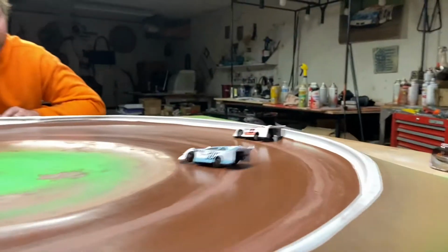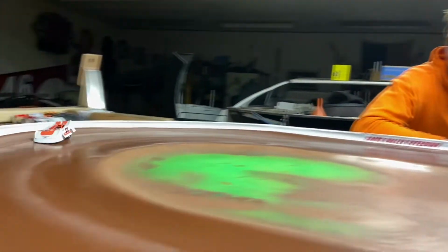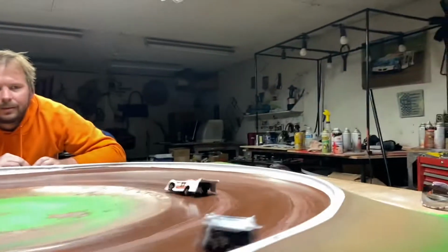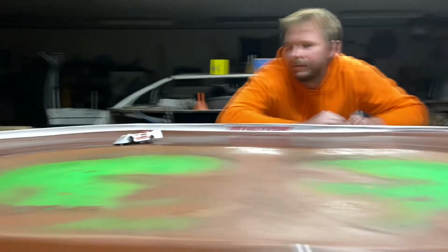The 77 car got the lead. Reg Ayers over Jay McCleary. Jay McCleary running second. Good point run for Jay McCleary. The 77 car transfers.